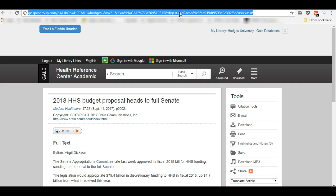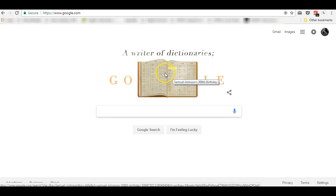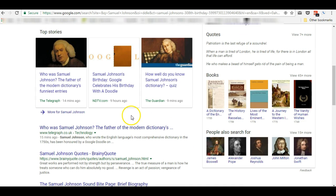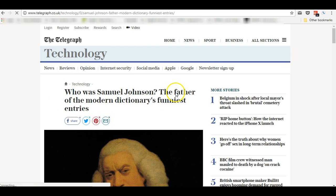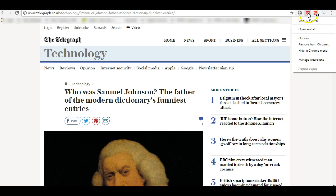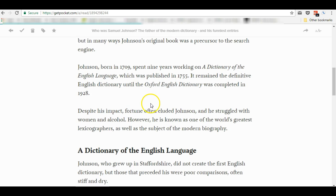for academic articles. So let's just go to Google, and we'll click on Samuel Johnson's birthday Google Doodle. And here's some of the Modern Dictionary's funniest entries from the Telegraph. Okay, so let's save that to Pocket. So now I've got that saved. I can open Pocket, click on it, and you get this nice readable version.